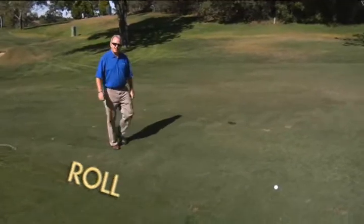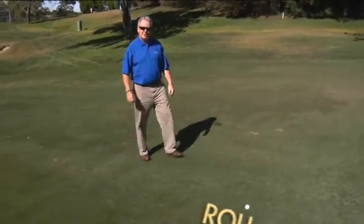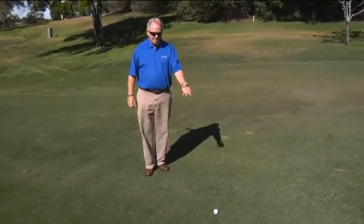Roll is an important factor when rating a golf course. This hole only measures 320 yards on the scorecard, but without the roll, it sure plays a lot longer.